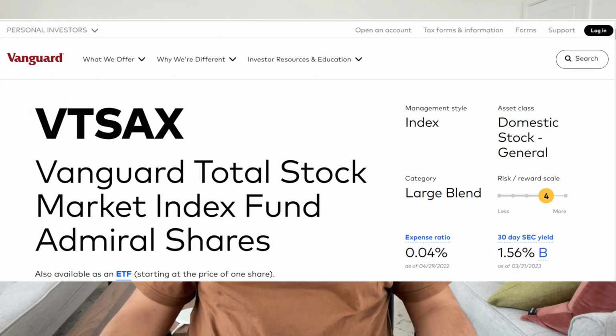Let's consider an example. Suppose you are in your late 20s and you have a long-term investment horizon. Your primary goal is to save for retirement, and you are comfortable with taking on some level of risk. In this case, you may want to focus on index funds like VTSAX that provide exposure to the overall stock market for long-term growth.